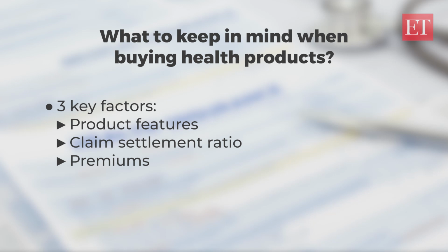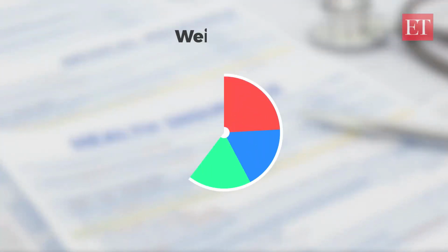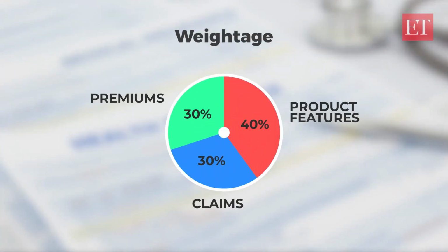Broadly speaking, there are three factors. There's the product features, there's the claim settlement ratio, and then there's the premium. In the way I think, I normally give 40% weightage to the product features, and I give 30% weightage to the claims, and the balance, that's 30%, is left to the price, the premium.